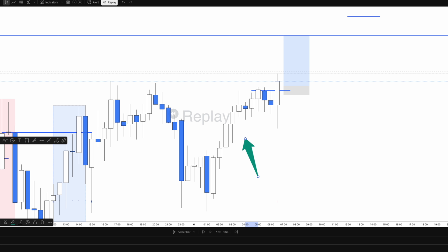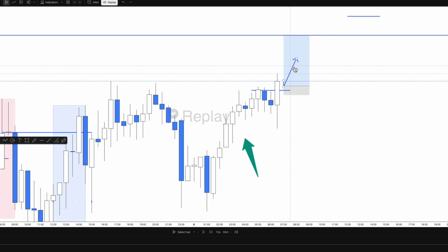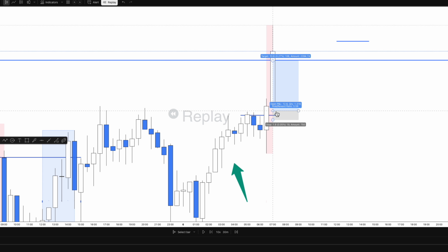So if we just take the tool here, what we're hoping for is this to create a wick down the next candle, wick us in before moving up. Okay, so let's play one forward. Okay, so this is probably in the wrong place. It did come down and wicked in. If we were down here, we wouldn't have got wicked in.